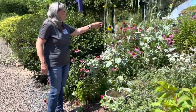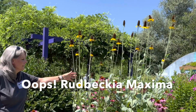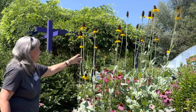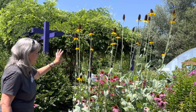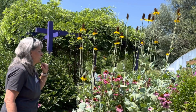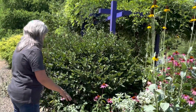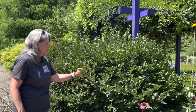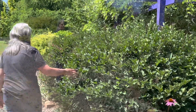This is the Rudbeckia gloriosa. Look how tall it is. He said it gets yellow twice. First with the yellow flowers, and then the yellow finches towards the end of the season are covering it. Isn't that cool? I love it. More coneflower. And here we are back to the Miss Kim lilac bushes that are glorious in the spring.